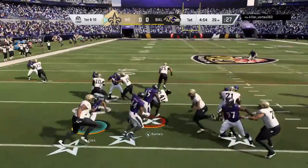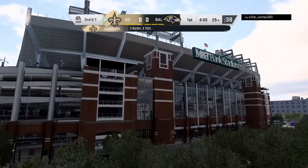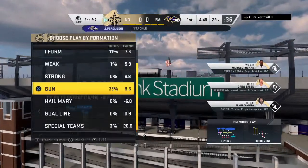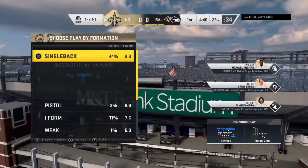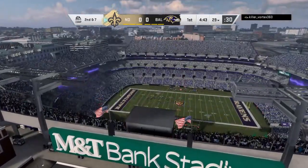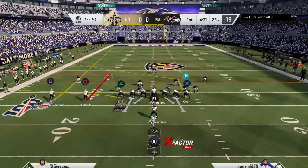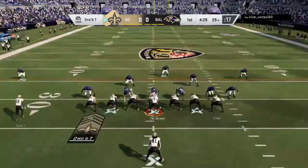The first carry now. This is Alvin Kamara. He takes this for 3 to the 29. Give him 3 there on the first play of the game, and it's second down. Yeah, that wasn't a big run, just a short one there. But guess what? Sometimes you treat it like boxing. You throw that jab out there, and you throw it again, you throw it again, then you come with a big punch later. Maybe they're just trying to set him up.